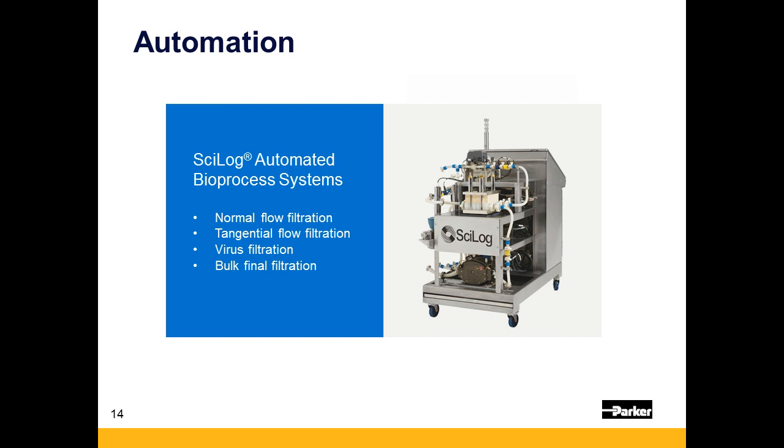Psylocke Select Go also complements Parker's range of automated BioProcess systems, which include systems for normal flow filtration, tangential flow filtration, virus filtration, and bulk final filtration and dispensing.